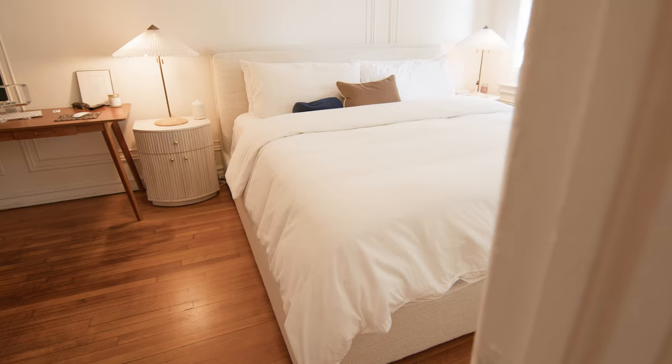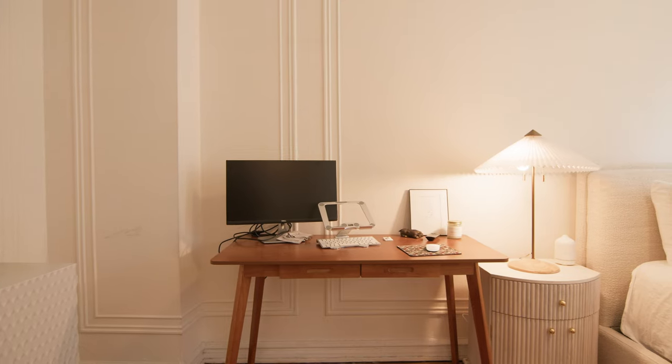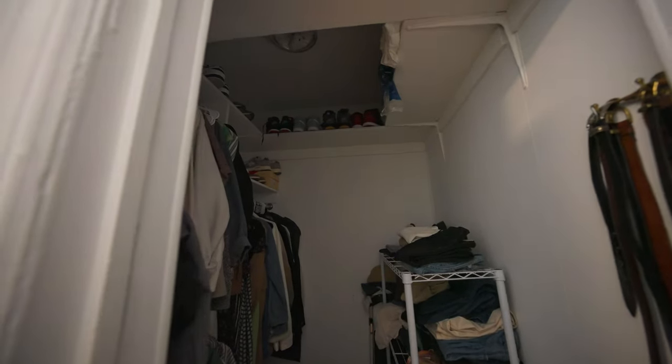Tuberculosis, not so much. My favorite part of this entire space is the bedroom. I think this is a California king. Yes. And you still have space for an office. And then you also have, look how deep the closet. So this one room has so much utility.